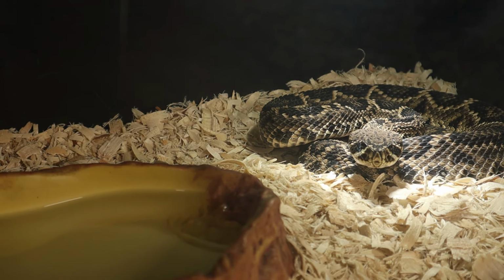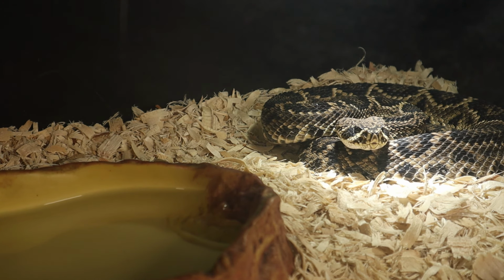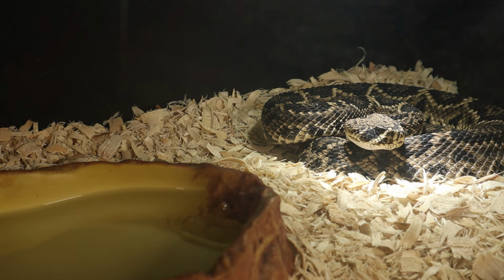So you can tell this guy's kind of ready, so I might not want to keep messing around with him too long. We're going to get started with the feeding of the Eastern Diamondback rattlesnake.